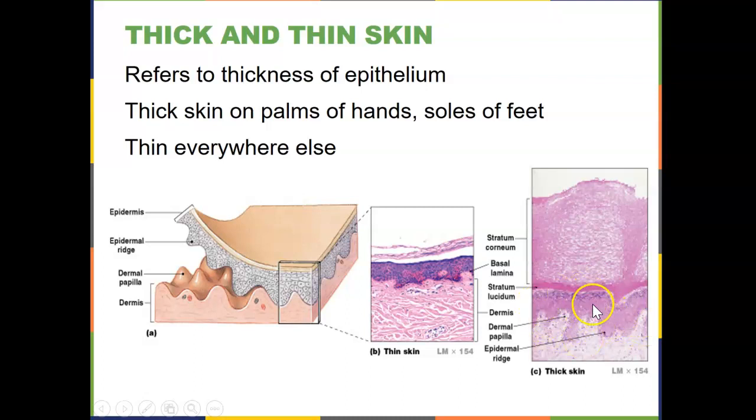The way the dermal layer connects to the epidermis is through these little zigzags called dermal papillae. You can think about it as kind of like Velcro. These epidermal ridges intercalate into the dermal papillae and they stick together, holding the epidermis onto the dermis.